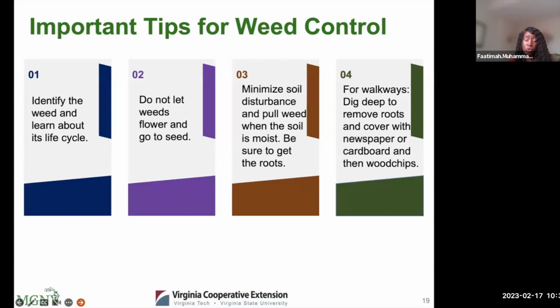I tend to cover with newspaper or cardboard. I also use the weed blocker cloth, and then I put wood chips on top of that to help within my plot and around the walkways. So most importantly, don't let them go to seeds. Pull them before that occurs.